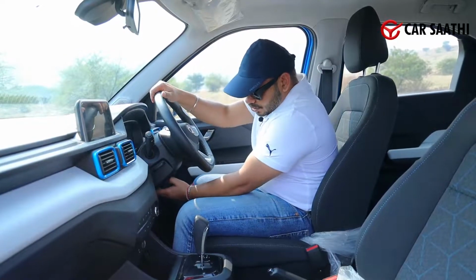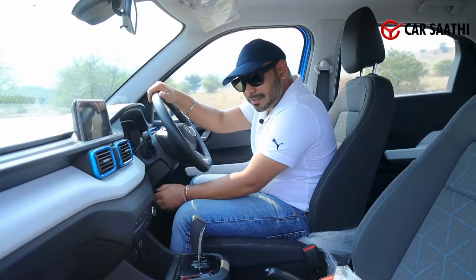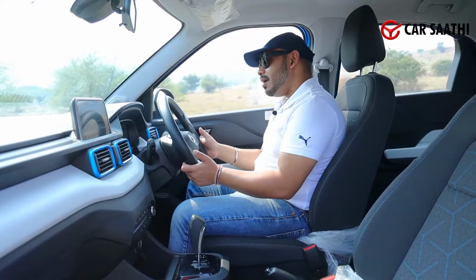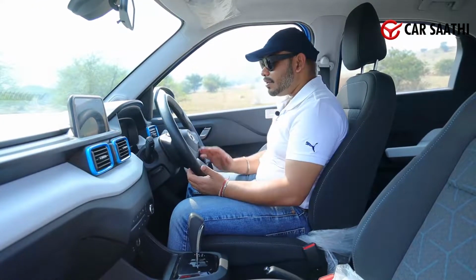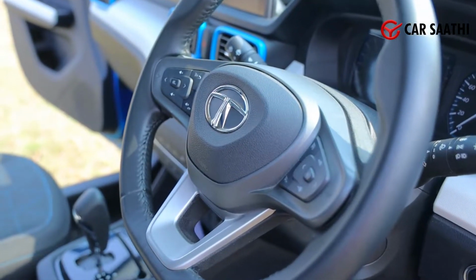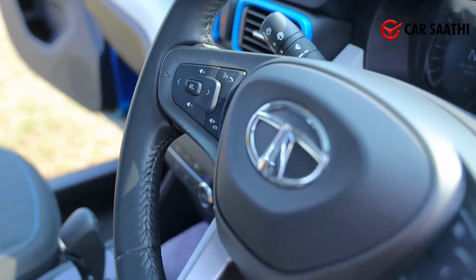The steering is adjustable to height, but not to rake. It's a little bit harder, but it does the job. I wish it was tilt and rake function. It doesn't have that, but the height of it can be adjusted, and the seat height can also be adjusted, so it's really comfortable. There are functions for the music system on the left, on the right for the MID.